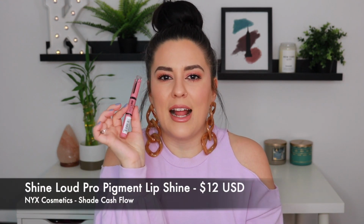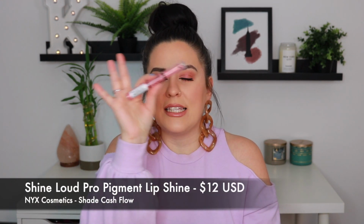Another product from them is their Shine Loud lipsticks. The funny thing about this is that I ordered this the second I saw it on the Ulta website, and it just kind of sat in my stash for about a week and a half. And the next thing I know, I'm seeing it like viral all over TikTok. And I'm like, seriously? I've had this product sitting around forever, and it really is that good.